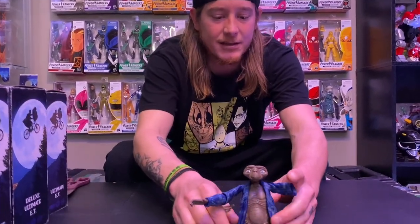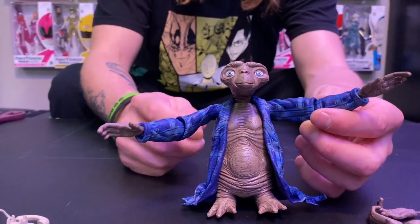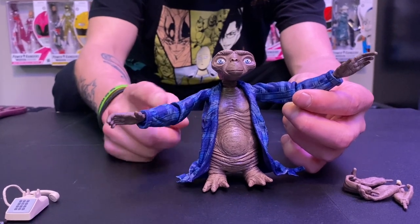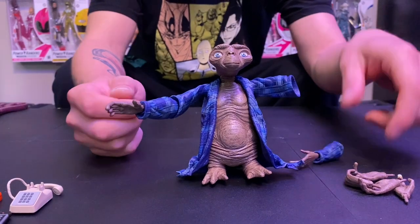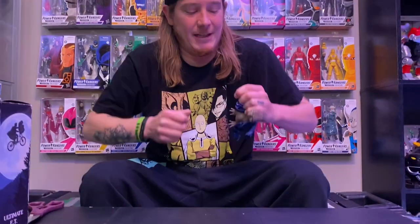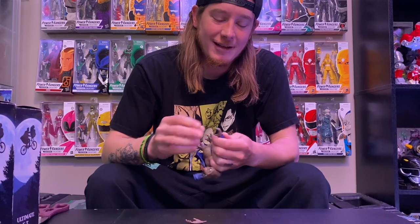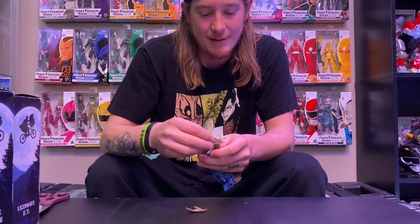A couple things with this that are a big disappointment: one, that his arm snapped off and there's not much movement. But the fact that this isn't cloth, and that if you take this off you have the sleeves still on, is a big, big bummer. But you know what? Whatever. So let's not break his hands. Oh, that's a bummer. I didn't think it was going to snap. Too forceful. I am forceful, but come on, man.